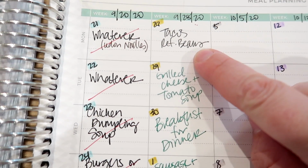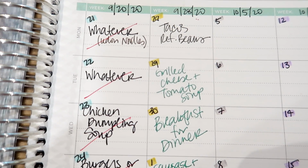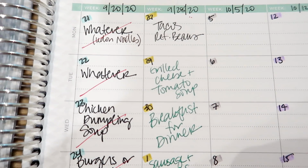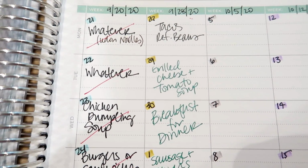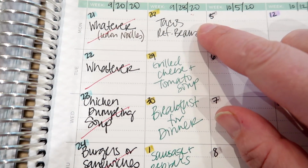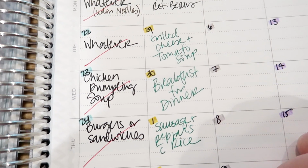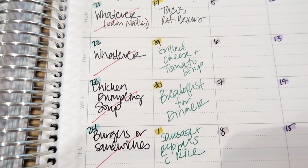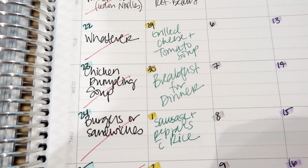Tomorrow we're gonna do tacos, I think. This is something that I can obviously easily make both plant-based and non-plant-based. I'll make some ground beef filling for Adam and the kids, and then I have some lentil taco filling that I want to try. And then I got those vegan or vegetarian refried beans, so I'll have that on the side. Tuesday I'm gonna make grilled cheese and tomato soup. So I'm planning on making a homemade tomato soup recipe, and then I'll make grilled cheese, but I'll just use the Chao cheese and vegan butter on mine.